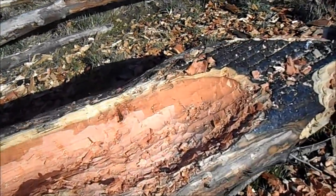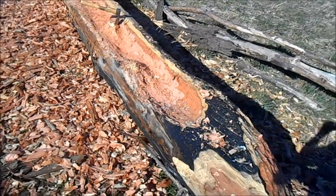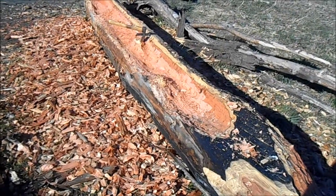But that's it right now. Still digging down and dirty. She's looking beautiful though. What beautiful wood, huh?